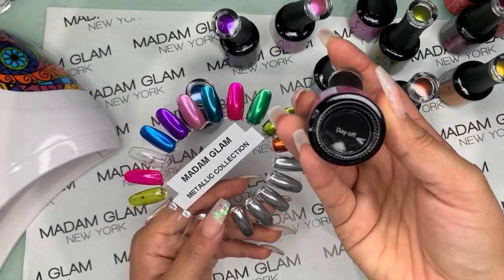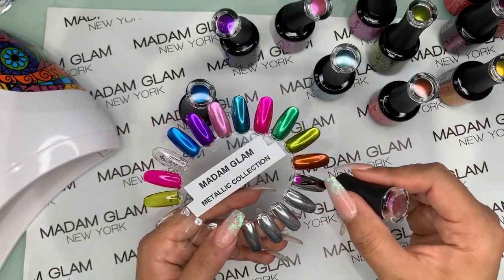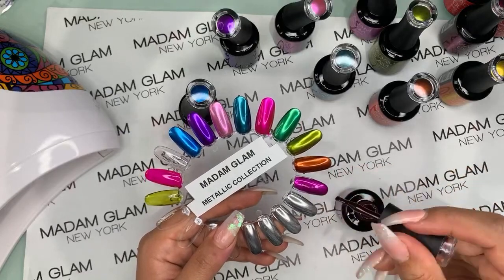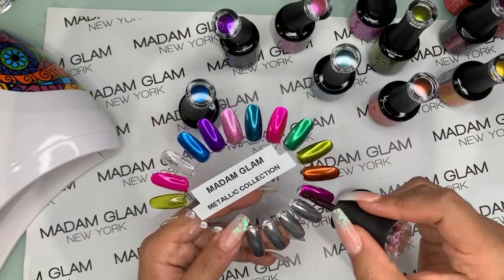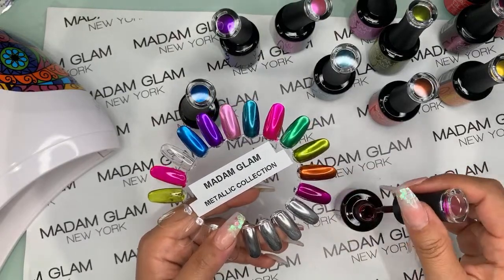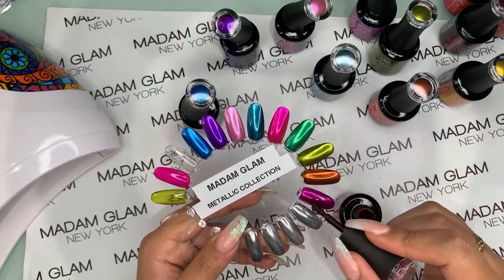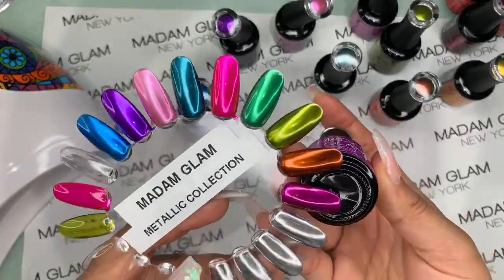Next, I'm going to do Day Off, which is a really pretty purple. Yeah, this is so pretty. This one is a purplish, pinkish, fuchsia color, basically. And this is so pretty, too. Because that second color that we did is more of a true purple, and this one is a purplish pinkish color. It's so cute. So again, that is Day Off.